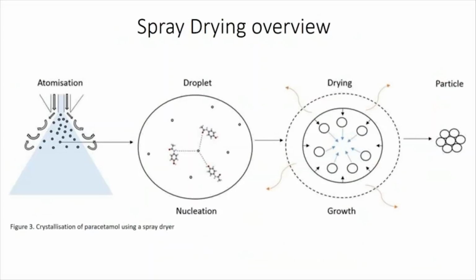So here in Trinity, we have two Buchi B-290s, which are lab-scale spray dryers. Spray drying in itself is a very versatile technique capable of drying an inlet feed of various compositions ranging from suspensions to slurries to solutions. During a spray drying process in which the material to be dried is in solution, the inlet feed would enter the atomizer at the top of the drying chamber. You can see it coming through in this direction. And then it would come in contact with an atomizing gas, usually air or nitrogen. So you can see beside the inlet feed here.